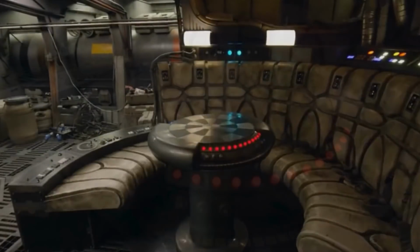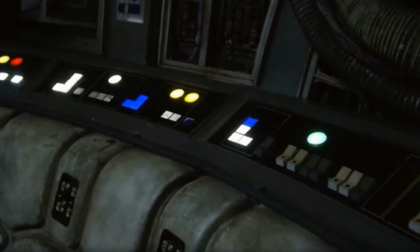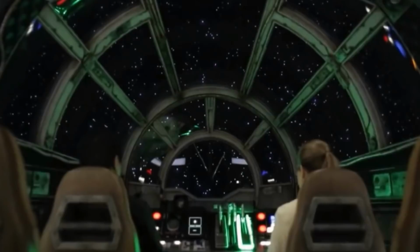Me too. It is really coming together so beautifully. The attention to detail is unmatched. Well, that's a taste of things to come. We can't wait to see what they build next.